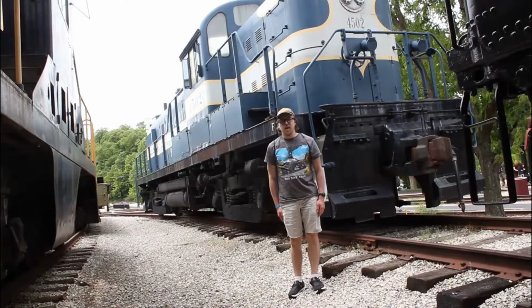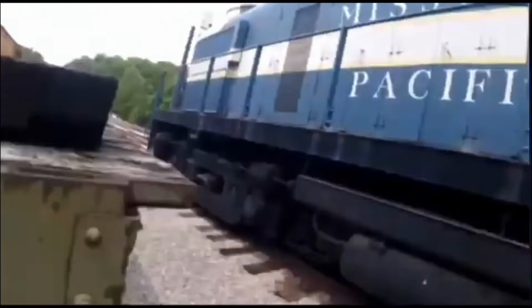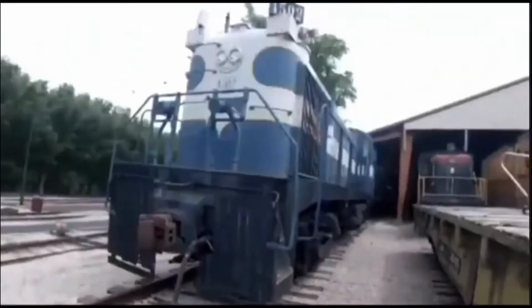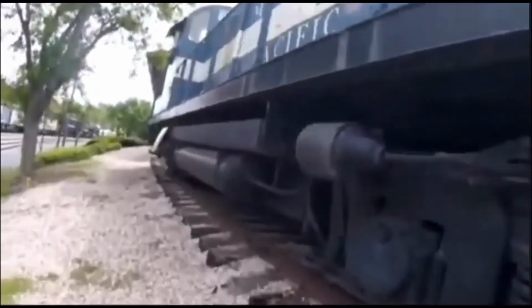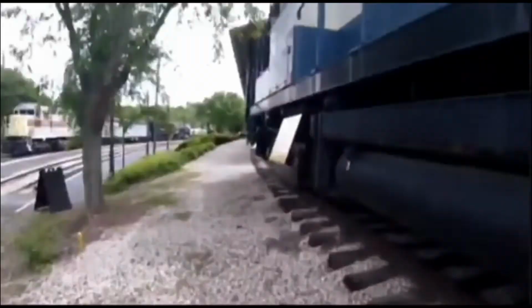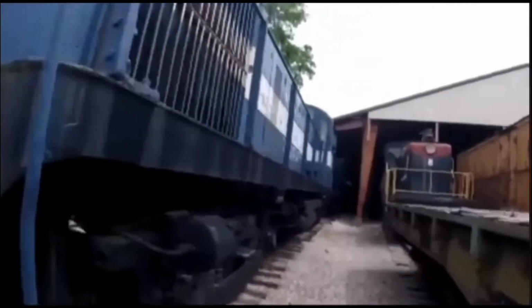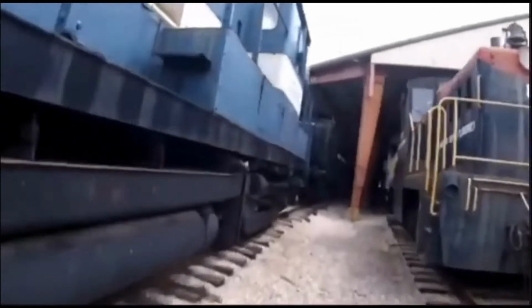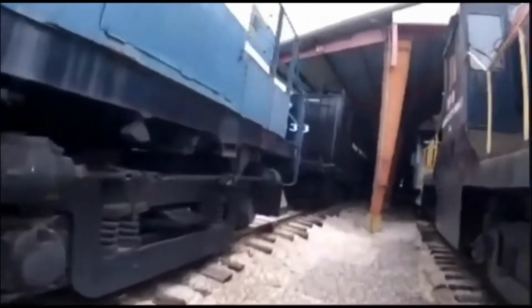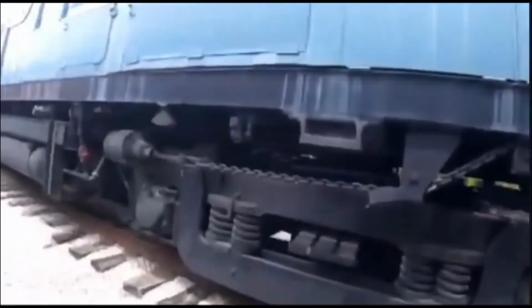What you see right behind me is Missouri Pacific 4502. Missouri Pacific 4502 was built by Alco in Schenectady, New York in 1955 and is the 80759th diesel locomotive built by that factory and is an Alco RS3 type diesel locomotive. This locomotive was originally used to work on the Missouri Pacific Railroad, and this is the original number. It would also haul and shunt freight cars for the railroad as well.